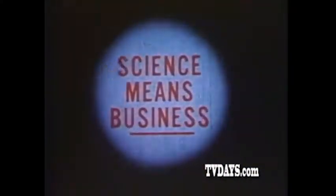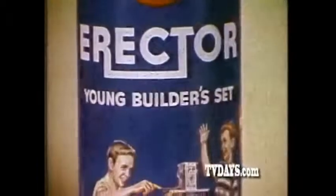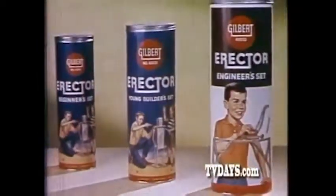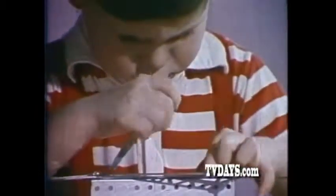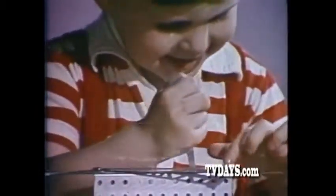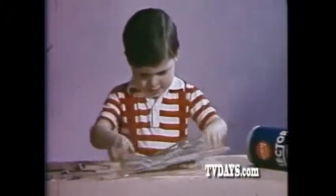We live in an age of science. The most famous name in toys is known throughout the world. Erector, the all-steel construction set for beginners, for young builders, for junior engineers. Four generations of American youth have grown up with Erector, the toy that has become as much a part of our life as baseball and hot dogs.